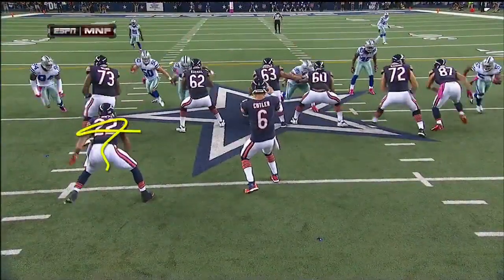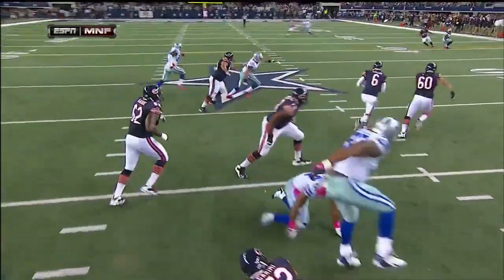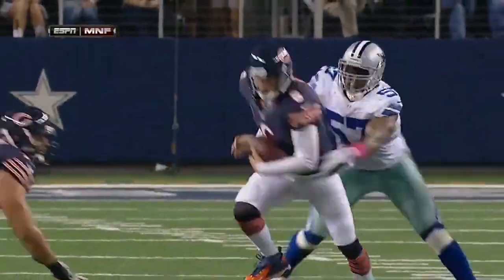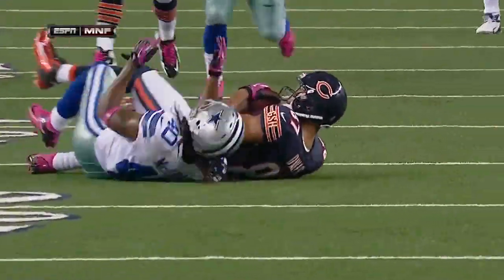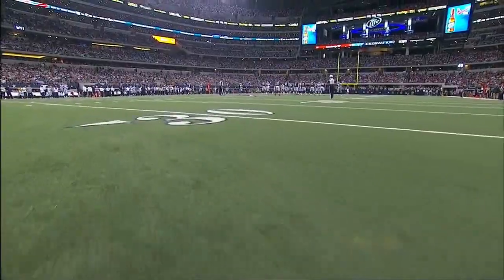They're going to double Matt Forte. There's nowhere to go with the football. Here comes number 57, Butler. He shakes a tackle, and he finds a way to get a first down, but he's a big, strong, explosive athlete, and Jay Cutler is at his best when plays break down.